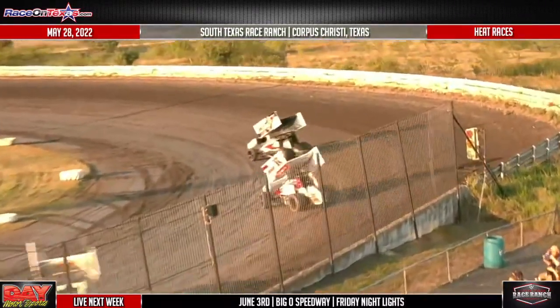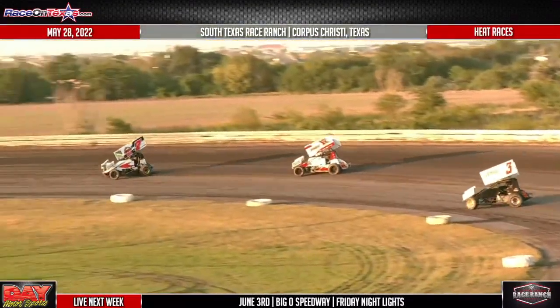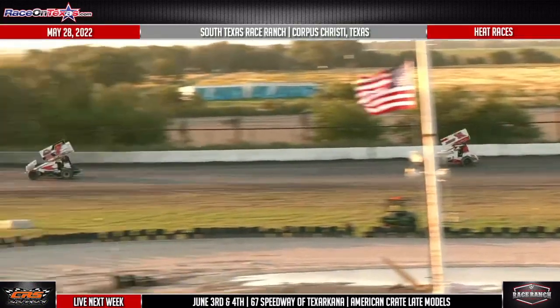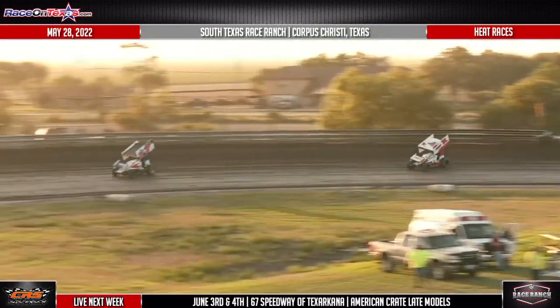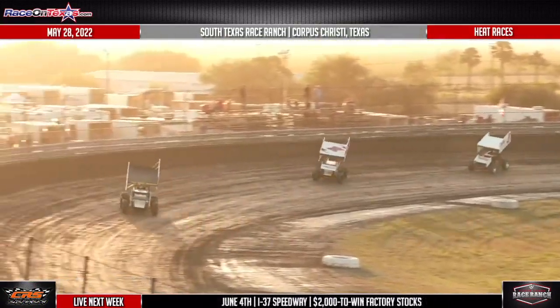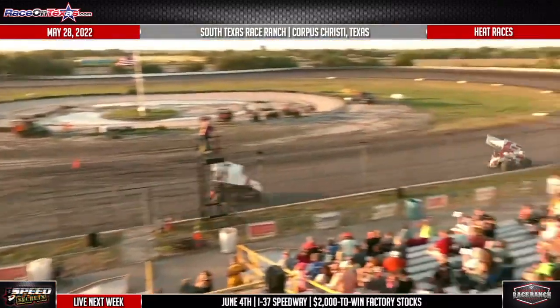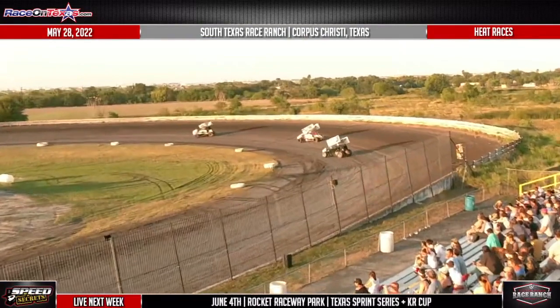That three car, he's hanging in there tough. He may have something to say about this before it's over. That's Willie Reed in the three up front. It is the seven car with the lead. That F-17G is on it. All right, it is Craddock in the seven.